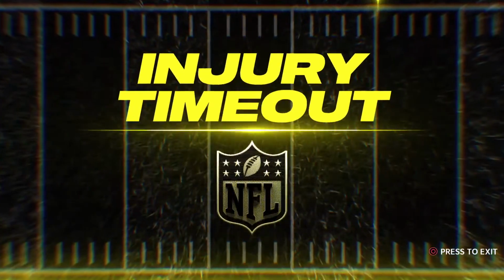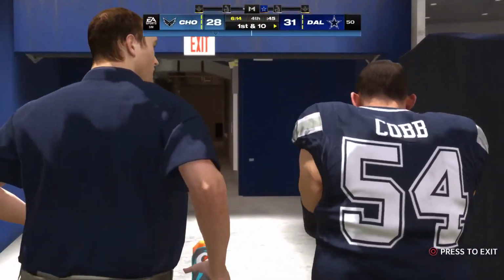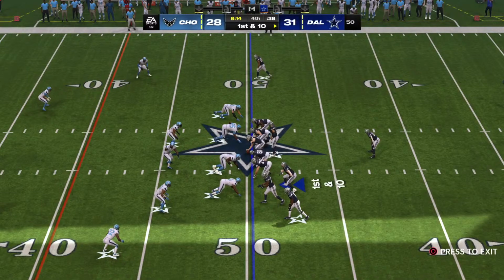And now we're going to get a stoppage. A member of the Cowboys shaken up. Well, hopefully, obviously nothing serious here. Medical staff, though, going to take a peek, and we'll take a break.